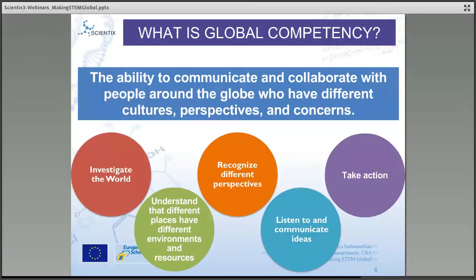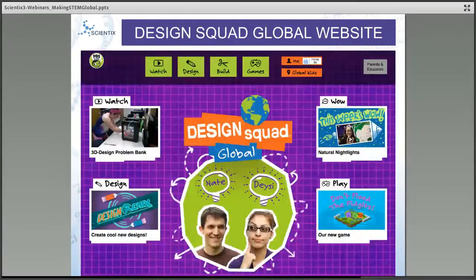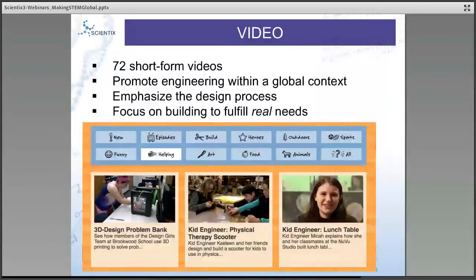And you'll see a little bit of that in the resources that I'm about to show you right now. So the first general resource for you is the Design Squad Global website. And we are using digital content, specifically videos and games, to support global competency alongside engineering and to allow kids to look at the world through the lens of engineering. So we're doing this through some videos.